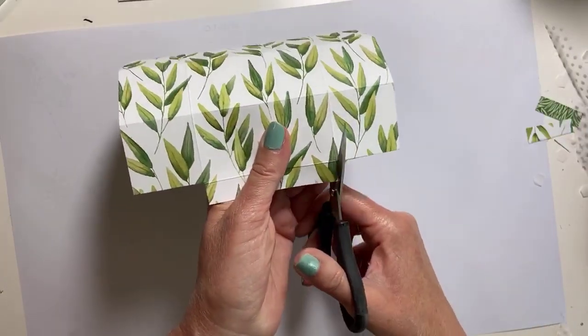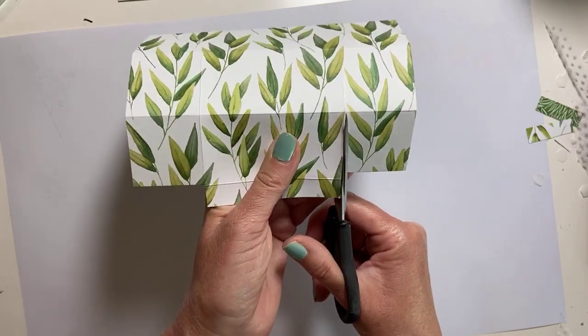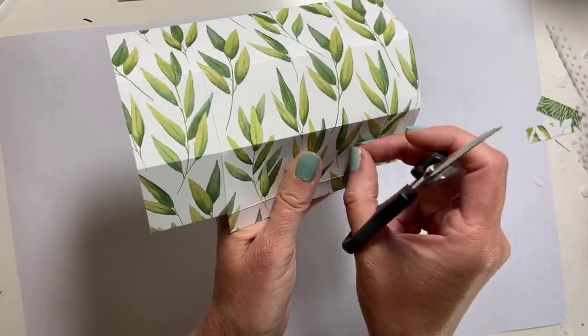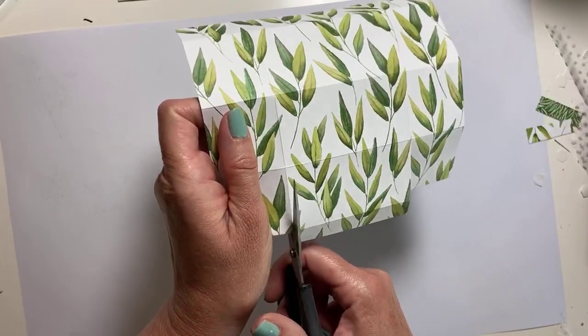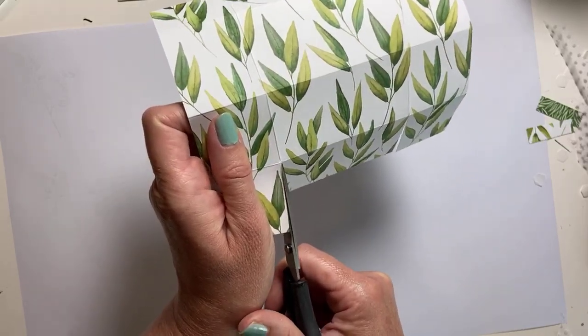Then on the square on the right and the square on the left, cut up to the first score line and then cut in a notch like that. Okay? Can you see? And you're going to do the other side the same way, to the first score line and cut a notch.